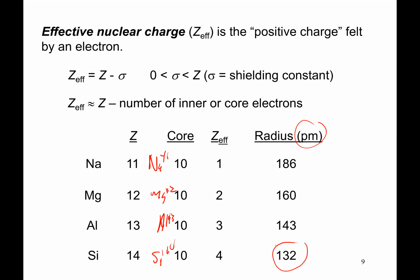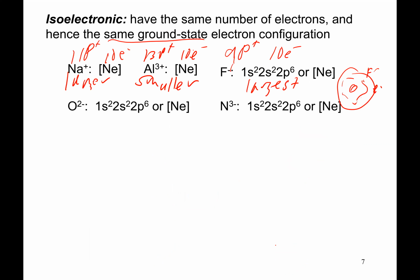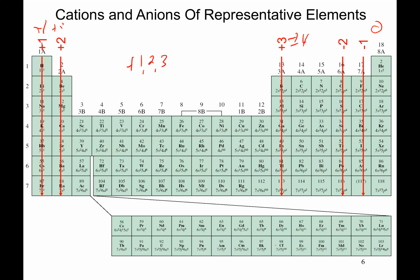Well, because did you not say something about it having more protons? Yeah, more protons. There's 14 protons in the center and 10 electrons. Oh, and I'm sorry about that. Let me go back to the periodic table again.